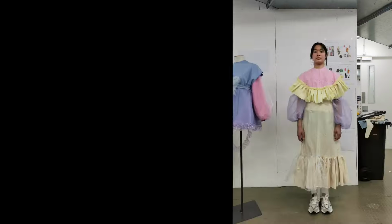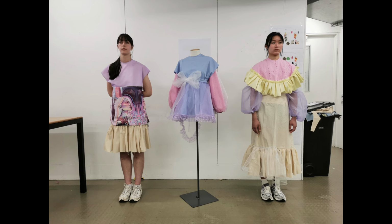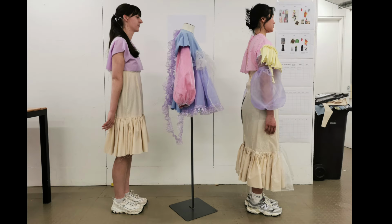Now, this was the second to last fitting session I had with my lecturer, and as you can see, I changed the sleeves on the long dress look into a purple organza because the blue lace and organza was simply not working for me.